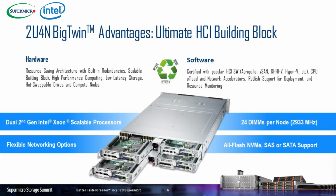So as a whole, BigTwin offers a lot of great advantages to enable it to become the ultimate hyperconverged building block. In previous sessions, we've talked about resource saving architectures, and we have a lot of built-in redundancies to ensure that all these nodes have maximum uptime. It's a very scalable building block in its form factor as far as how it's deployed and maintained, and it's very high performance. So the motivation behind our architecture has been designed for high performance computing, and we've taken a lot of those innovations and applied it to hyperconverged infrastructure.